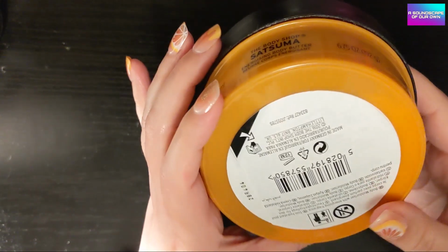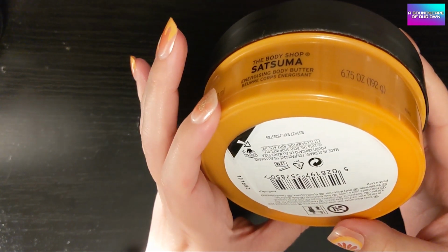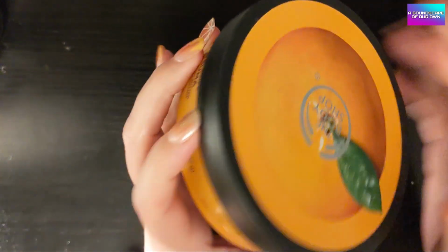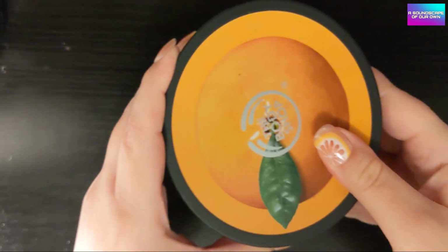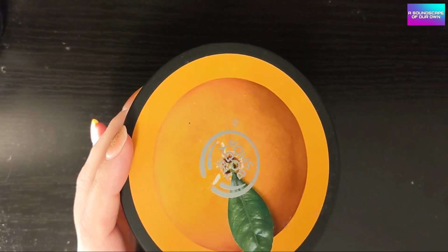So, I went into the Body Shop to check, see if they have any sales, see if there's anything new. And I tried on a little bit of the Satsuma Body Butter. I put it on my skin, on the back of my hand and stuff. It was different. It doesn't feel the same anymore. It doesn't smell exactly the same anymore. They have changed the ingredients.